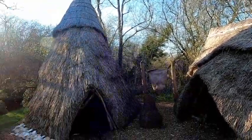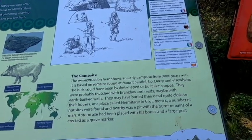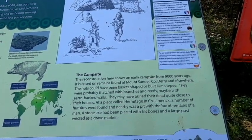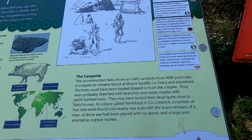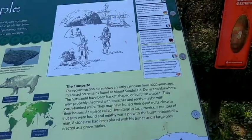At a place called Hermitage in County Limerick, a number of hut sites were found, and nearby was a pit with the burnt remains of a man. A stone axe had been placed with his bones and a large post erected as a grave marker.